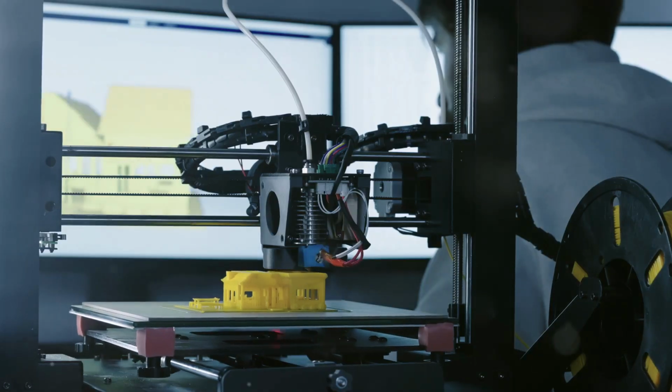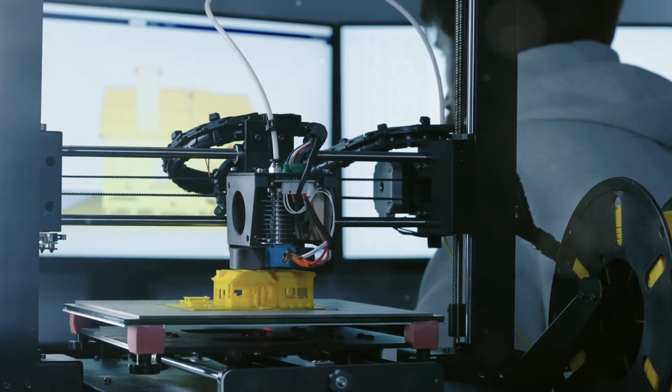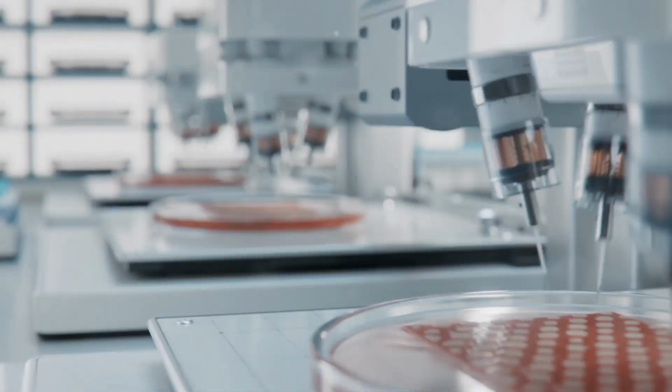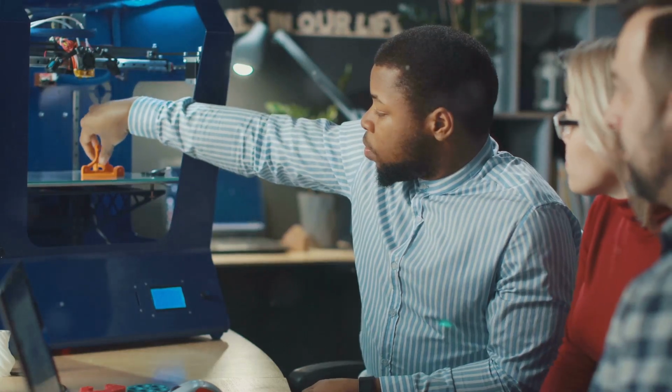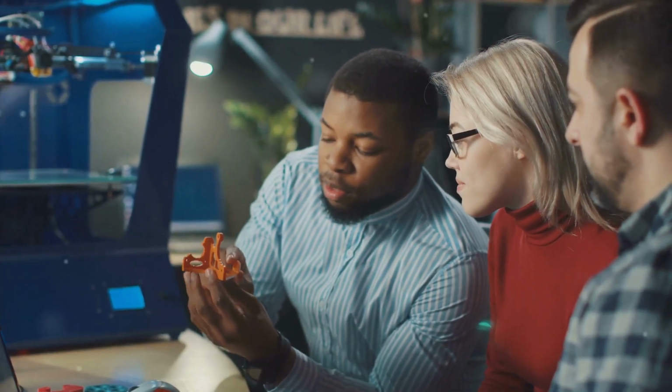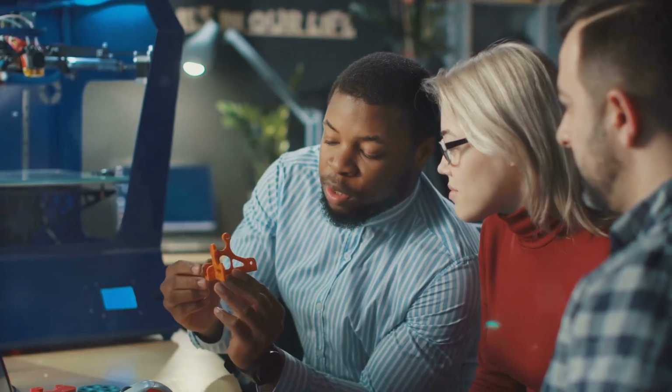Section 5. Printing the future. How 4D printing works. 4D printing relies on smart materials that can respond to external stimuli. These materials are often polymers with unique properties, allowing them to change shape, size, or even color in response to factors like temperature, light, or pressure.